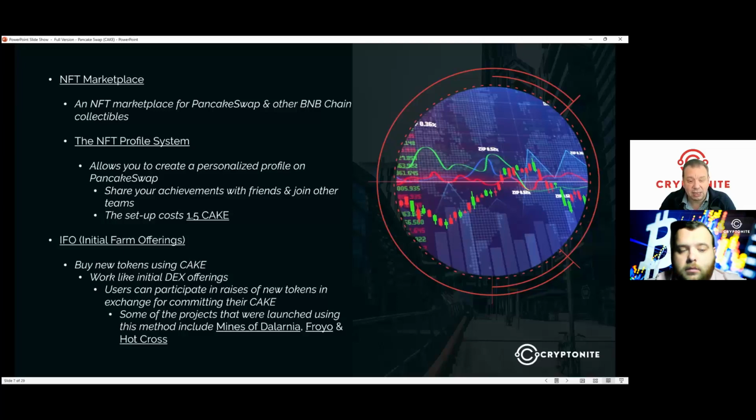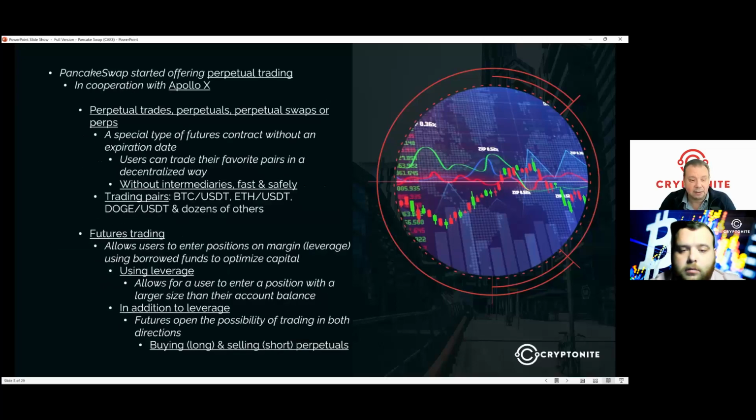And also they have something going with Aptos, which we'll go over in a minute, where now they also offer some stuff on Aptos, and that's also an interesting thing that's going on with them.